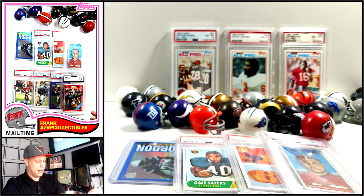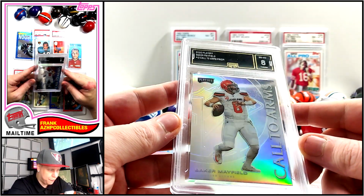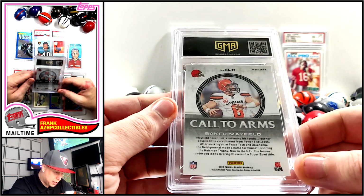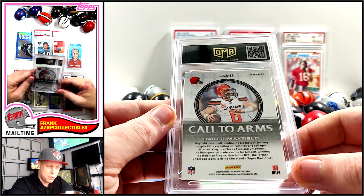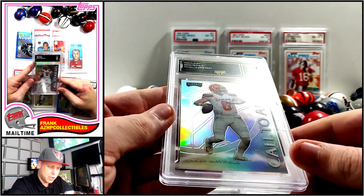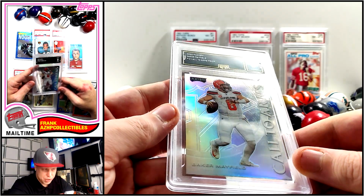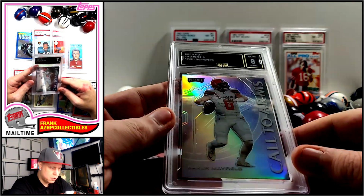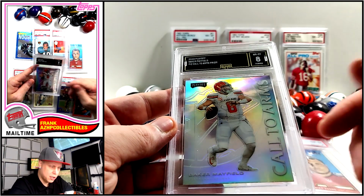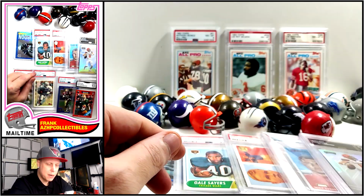New labeled GMAs, like this Baker Mayfield PSA 8 playoff, Call to Arms Prism. It is not numbered. Weren't all the Call to Arms Prisms, didn't they all have a finish on them? So I don't know why it would be called Arms Prism, unless there were like an all silver that did not have the prism finish. I don't know, whatever. Maybe it's just GMA labeling. But I am not keeping that.